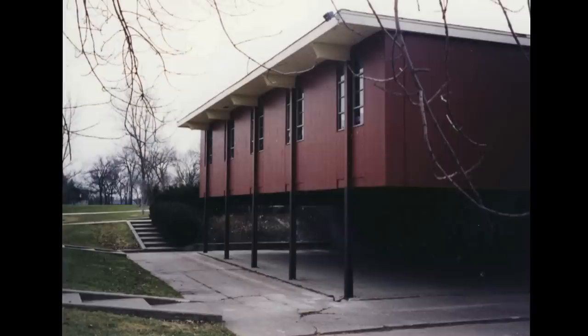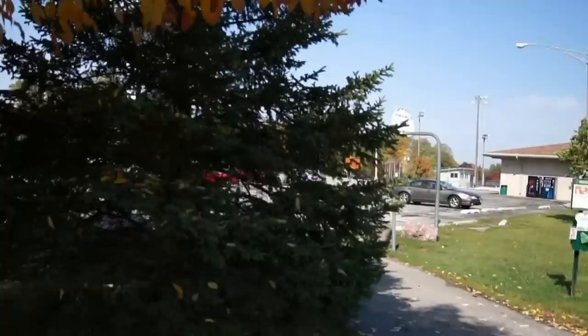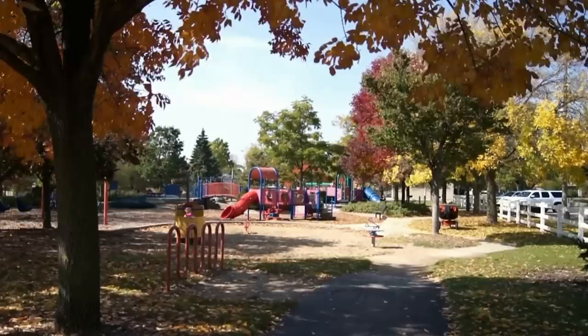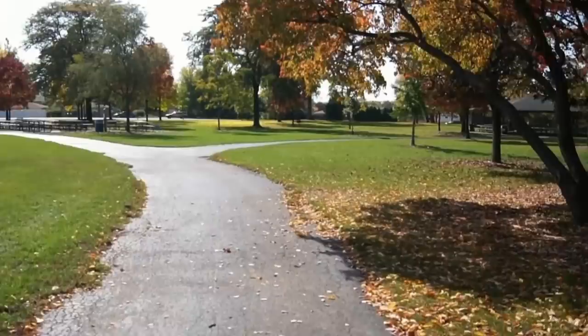Well, the tennis court has remained pretty much the same. The playground, however, has changed up significantly. 15 years ago, the Park District came in and they spent $300,000 on this park to improve asphalt trails and to put in new types of playground equipment and to put in a picnic gazebo.